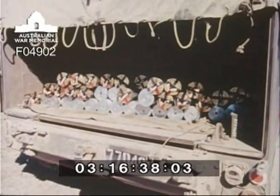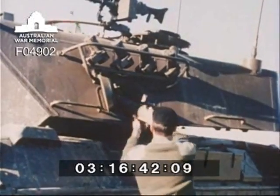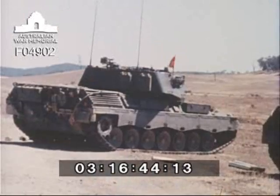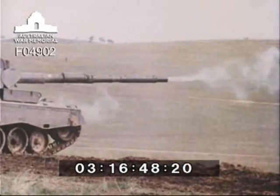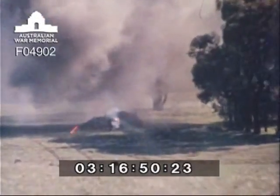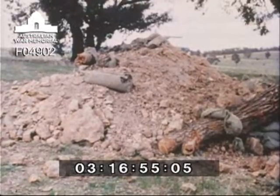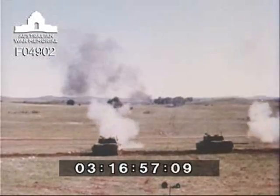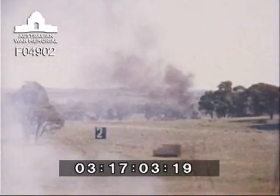High explosive squash head, or HESH, is a chemical round which is used against bunkers, light vehicles, and other fortifications to a range of 1,200 meters. Using this round, the main battle tank can also provide accurate indirect fire to a range of 8,000 meters.